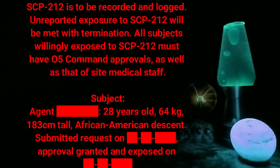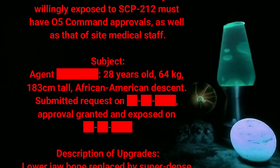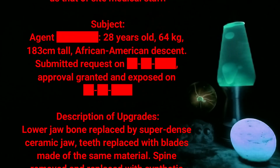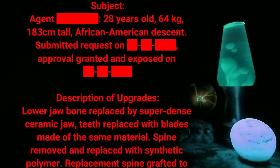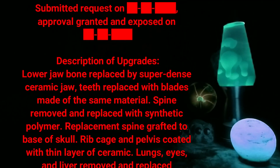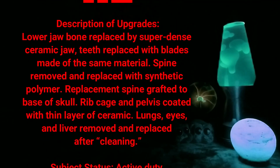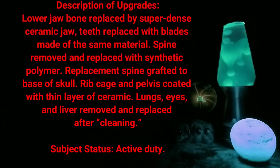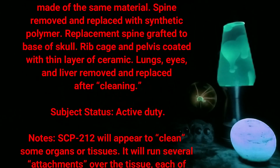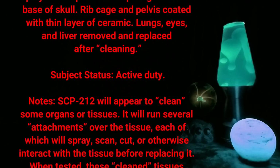Subject: Agent, data expunged. 28 years old, 64 kilograms, 183 centimeters tall, African American descent. Submitted request on data expunged. Approval granted and exposed on data expunged. Description of upgrades: lower jawbone replaced by super dense ceramic jaw, teeth replaced with blades made of the same material, spine removed and replaced with synthetic polymer, replacement spine grafted to base of skull, ribcage and pelvis coated with thin layer of ceramic, lungs, eyes, and liver removed and replaced after cleaning.